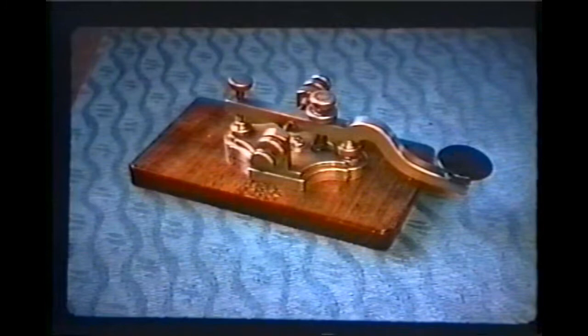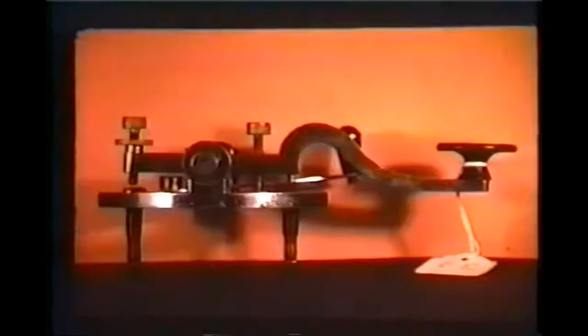Telegraph keys with lengthy bolt connections going through the operating table or desk were known as leg keys. As early as 1855, sending records were set with these keys by a James Fisher, a professional telegrapher who sent 55 words in 1 minute. By the way, I understand Fisher was only 18 years old. The operator at the other end who copied this 55 words a minute used a pen and ink and was also a professional, and he supposedly, according to the records anyway, was only 15.